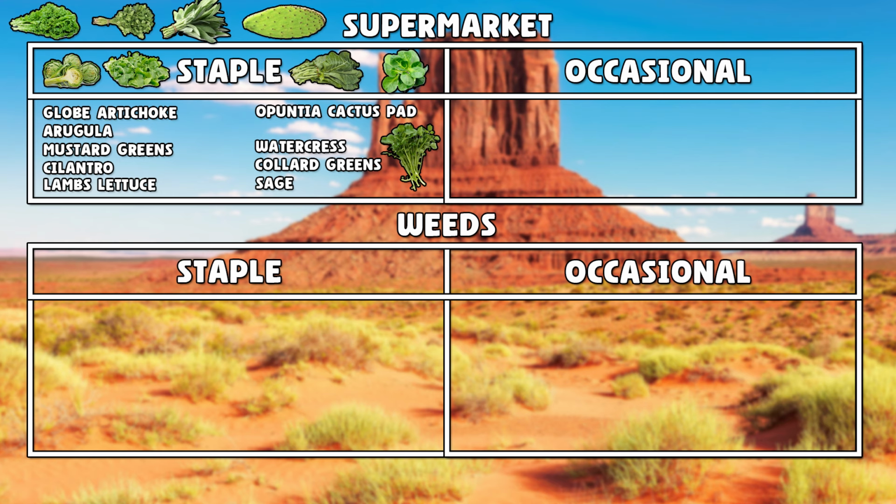It's also called the prickly pear cactus, and it's actually invasive in Australia, so bearded dragons have the possibility to come across these cactus pads in the wild too. And finally, dill. In the occasional section, we've got things like kale.